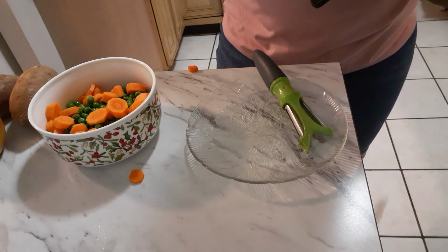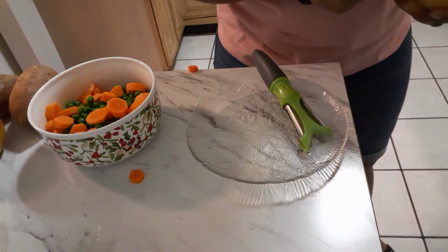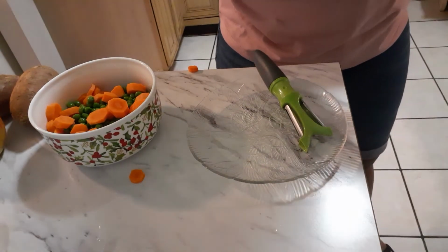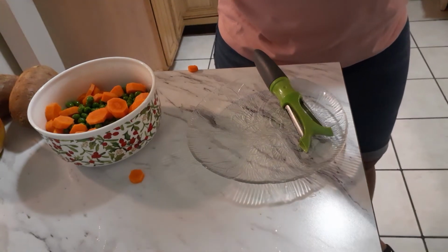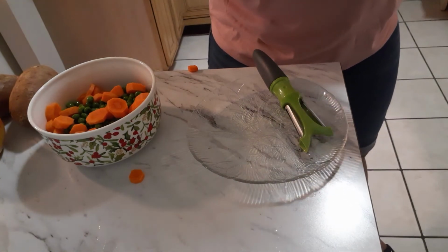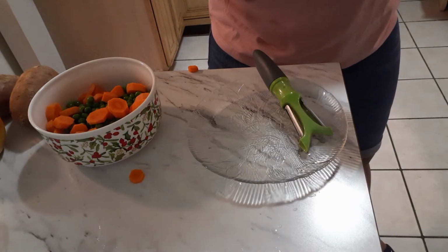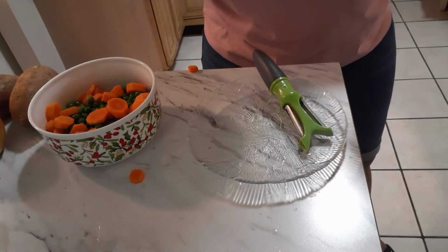We sometimes do like 4 meals in a day, just depending on how we feel. But most of the time I like to give him more liquid than the solids, because like I said, my baby is gonna be turning 6 months next week. So he was not yet to the recommended age, I would say.